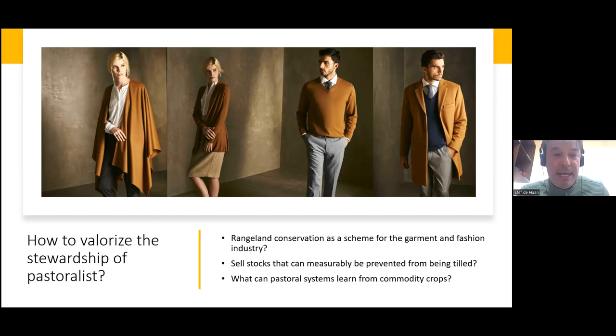So maybe it can be in a market that looks at offsetting, because we could only talk about insetting in the case of pasture land or rangeland restoration. Can we sell stocks that can measurably be prevented from being tilled? So if soils can measurably not be incorporated into agriculture with rising temperatures, can farmers be financially compensated for this? And how is it possible to convince the fashion industry to have a financial scheme that compensates these communities while they work on a kind of carbon neutral strategy?